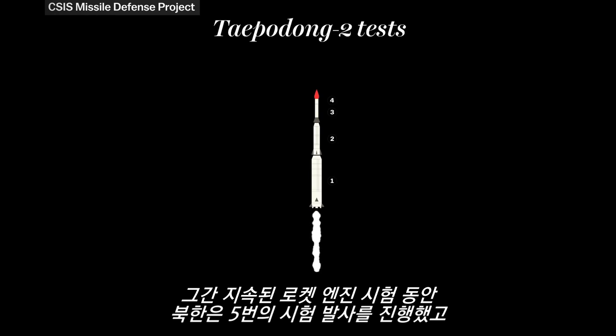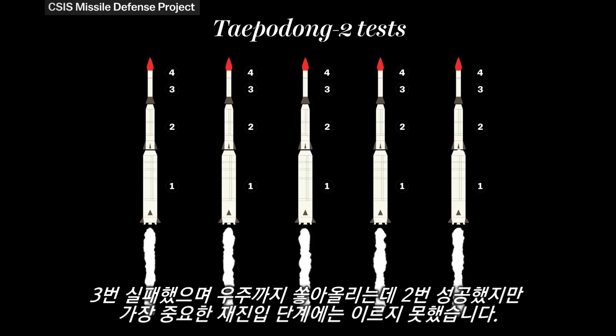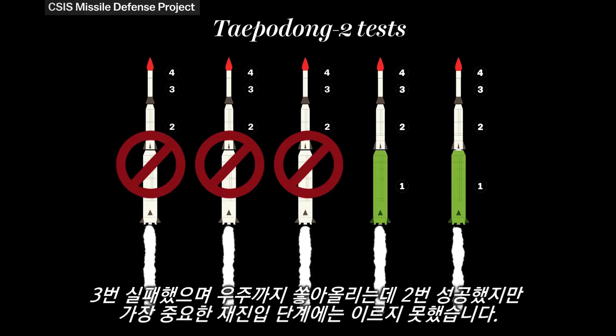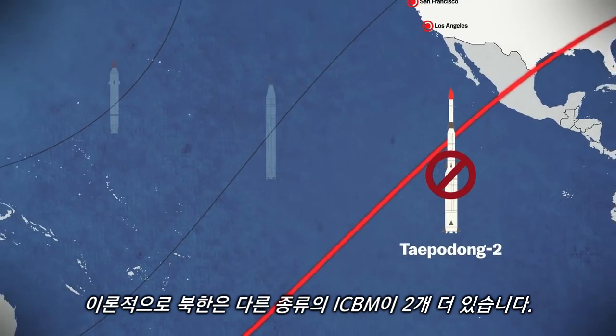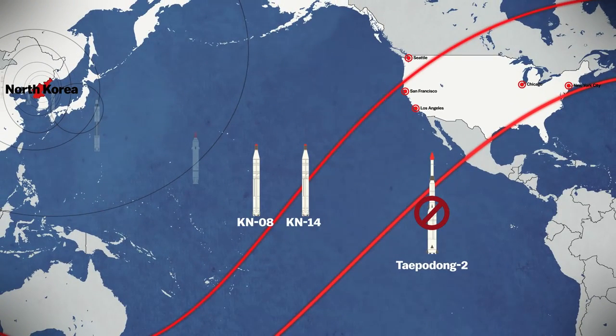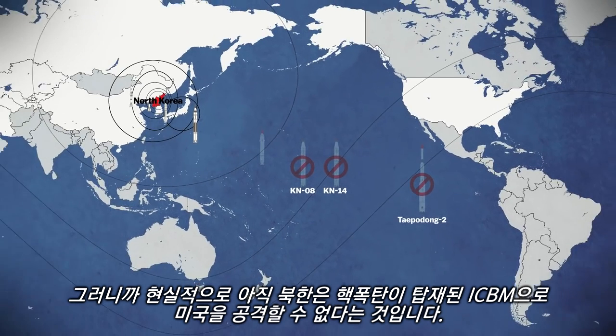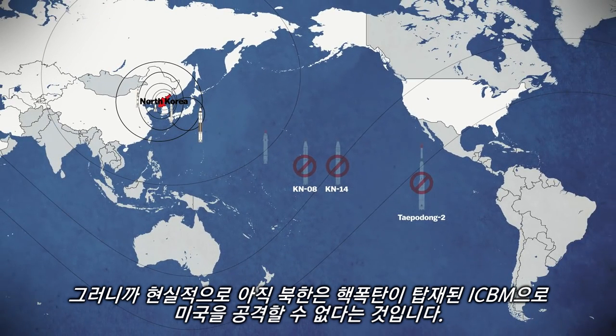Under the pretense of testing a rocket engine, the country has tested it 5 times, and it's failed 3 times. It's managed to launch into space twice, but it's never made it close to the final and crucial stage of re-entry. Theoretically, North Korea has 2 other ICBMs, the KN-14 and the KN-08, that are capable of reaching the US West Coast, but neither of these have been tested yet. So in reality, North Korea cannot hit the US with a nuclear ICBM today.